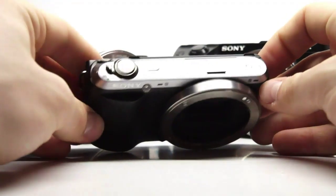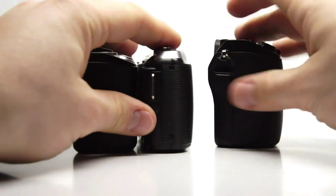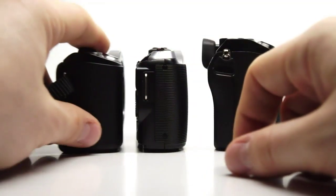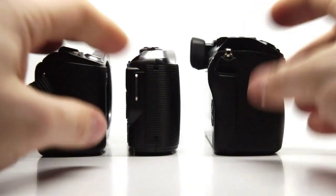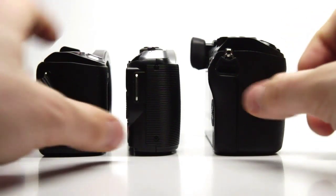And so this is the smallest of the three cameras. I'll put them side by side so that you can take a look. We have the NEX-7 over here, NEX-C3 right there in the middle, and this is the 5N. And so if you're looking for the most compact camera, it's obviously not going to be the NEX-7. It is the largest of the three.